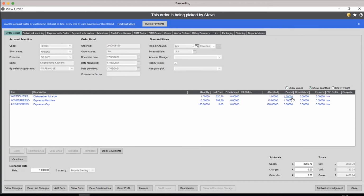At the top, it tells me the order is currently being picked by Steve. And we've also tweaked Sage, so we've added this pick column. Agriline have built their own dashboards. I know Richard and the team at EBS do a lot from a reporting perspective, but they've built a dashboard in the corner. They can see how many items to pick and dispatch today, how many have been picked, how many have been dispatched, from just the relevant fields in the database.